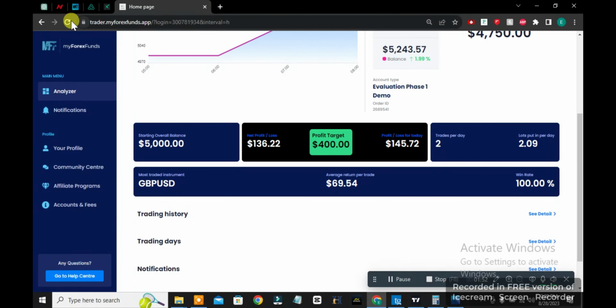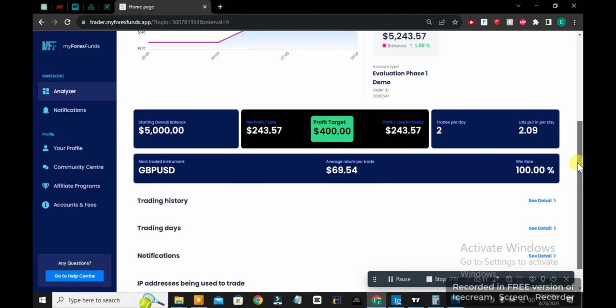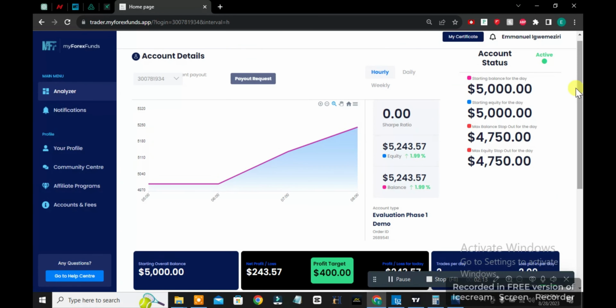Let me refresh real quick. As you can see, I've taken 2 trades. Alright, so it just updated. So 243 bucks, 2 trades, 100% win rate. Beautiful, guys. And all my trades were taken on GU. GU is like my main pair I use in trading.